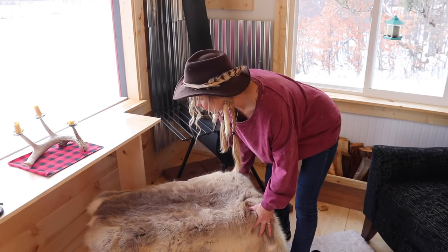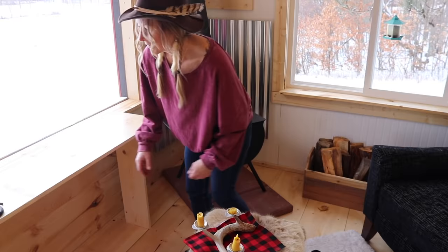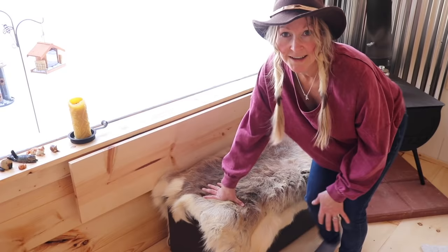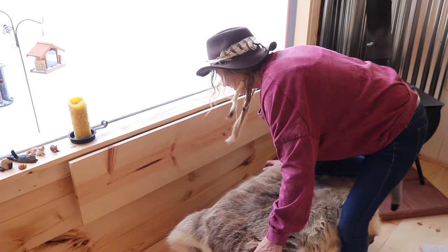Now the table is one of the features I like a lot because it folds down. This tiny space needed a fold down table. So let me show you what I did. With this table, it can totally fold under and be right against the wall. Then you could totally slide this bench back and be good to go with more room in here for sleeping, getting a cot out or something. So that was something cool I really wanted to do and was happy that worked out.